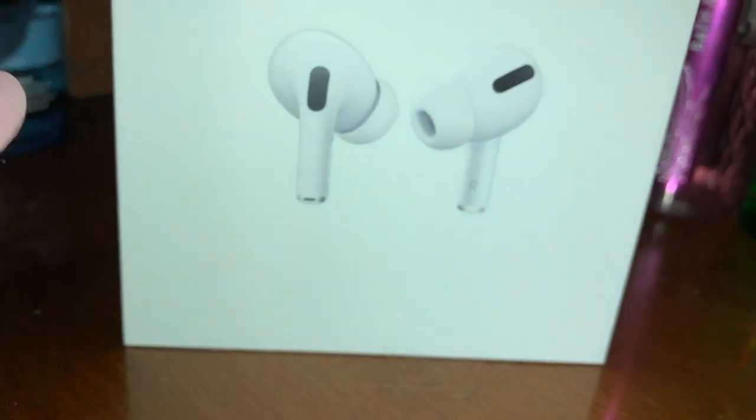Here's my MacBook charger. And then here's the box from my AirPods Pro. I did a video on these, but it was a scrapped video. And look at all the damn dust. I have an air filter, but I gotta stay up with my cleaning. Here's a little unboxing.